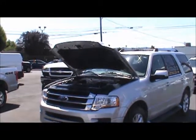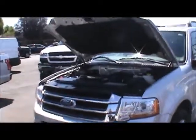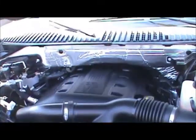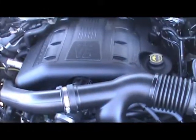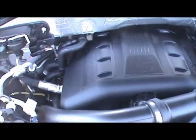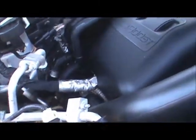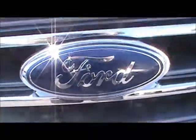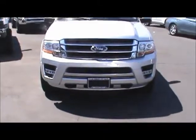For the 2015 refresh, a new engine was introduced. That engine being this 3.5-liter twin turbocharged EcoBoost V6, which replaces the old 5.4-liter Triton V8. This engine produces 365 horsepower at 5,000 RPM and 420 pound-feet of torque at 2250 RPM. This engine sends power through a standard 6-speed automatic transmission, and the Expedition is a rear-wheel drive vehicle with four-wheel drive being an option.